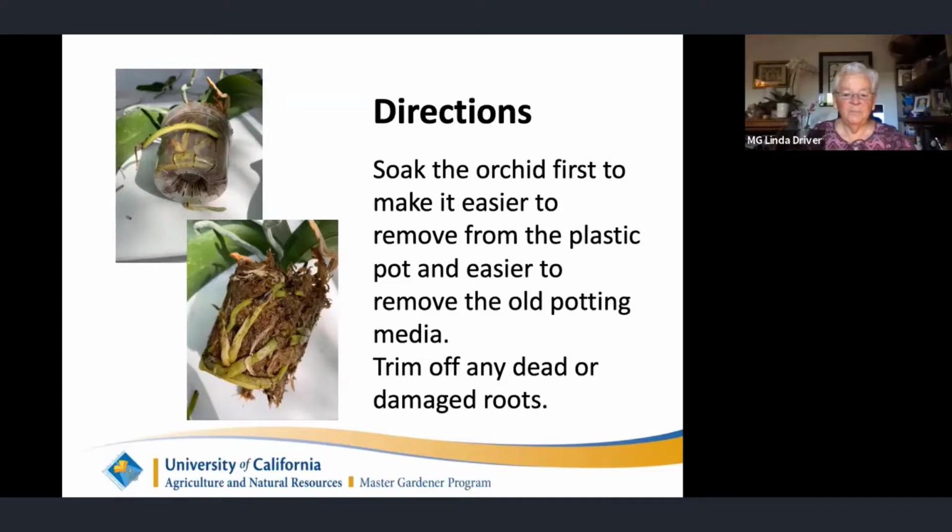And so when you take it, most of these orchids that come from the grocery store, some of them are in bark, but the majority of them are packed in sphagnum moss. And that's what this one looked like when I took it out of the plant. And as you can see, some of the roots were growing through the holes. And so those broke off when I pulled it out of the pot. But there's not much you can do about that. Anyway, so you have now this mass of potting media and orchid, and it's time to start working.